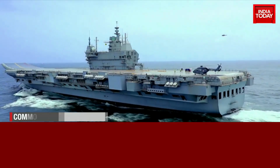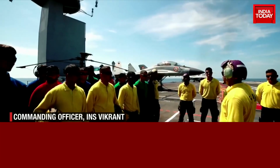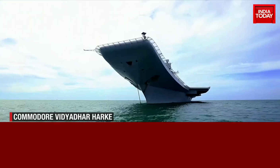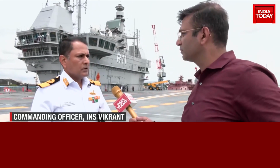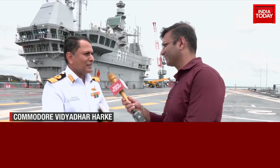Whilst you must have followed that in the last decade, we have inducted numerous platforms which have been indigenously designed and developed. A case in point being our indigenous submarines, our P-15 Bravo Vishakhapatnam class and other vessels. So this is coming of age, I would say, that we have started from a nascent stage and today we are able to construct an aircraft carrier.